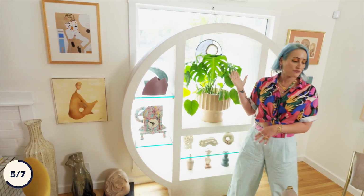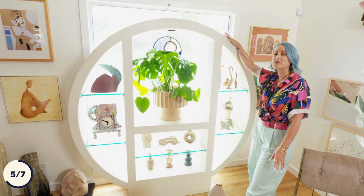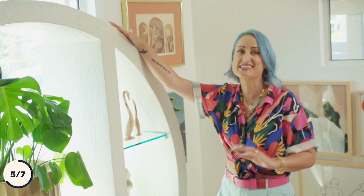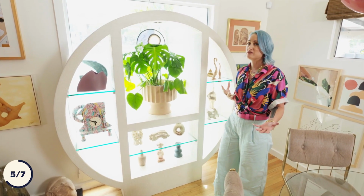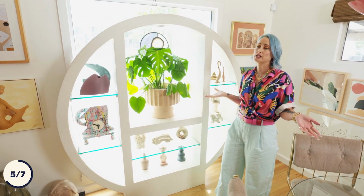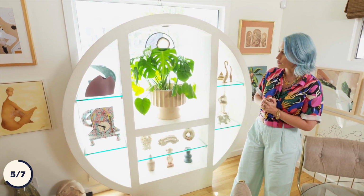Behind me, I have one of the most talked about pieces in my home, this big circular shelf. I got this for $50 on Facebook Marketplace, so that was a really great score. I blocked the window, which some people say is a weird design choice, but I love the way the light filters through, and it was just a big square before, and I think it's much more interesting this way. This also holds most of my vintage thrifted treasures.